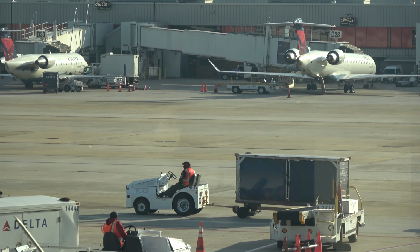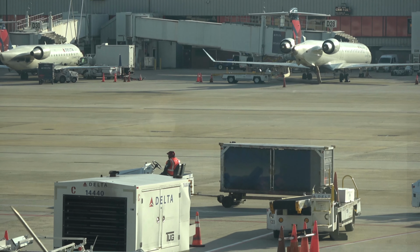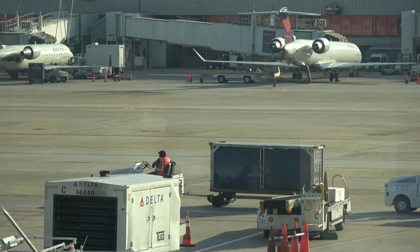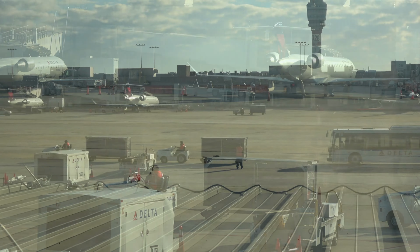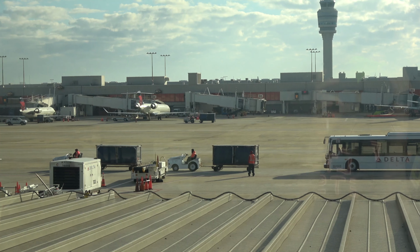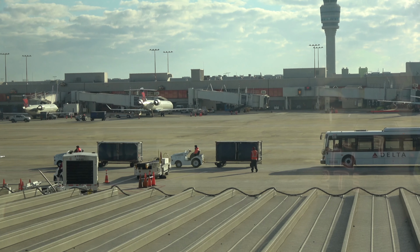If you work for a smaller station where you have maybe 10 or fewer flights a day, you're going to do everything. And so that's just the way it is. I personally like to do everything, because that means I get to experience everything that a ramp agent can do, and you're going to do it every shift. So that's pretty much how it is.